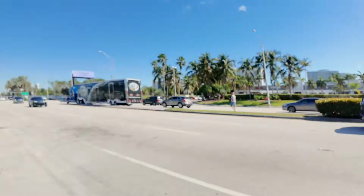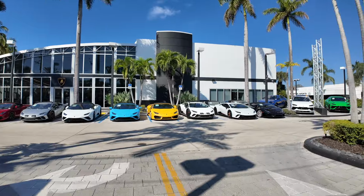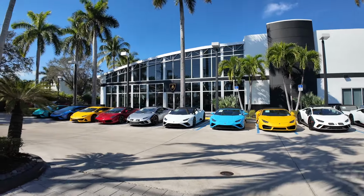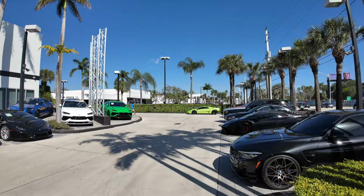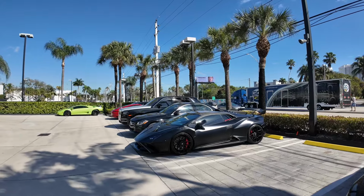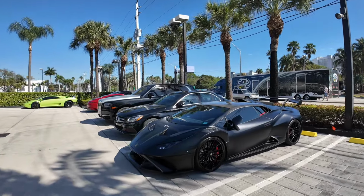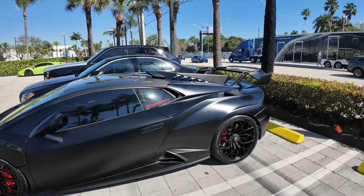Ladies and gentlemen, we have made it over to Lamborghini Miami. Just look at this. We have lineups over lineups of Lamborghinis. We have a Sterrato right over here, another Sterrato over there, Tecnicas down the road. It just gets better and better. Let's see what Lamborghini has in store for us today. Look at this STO in just the matte black, satin black, I would say, actually. Absolutely beautiful. Look at this thing.